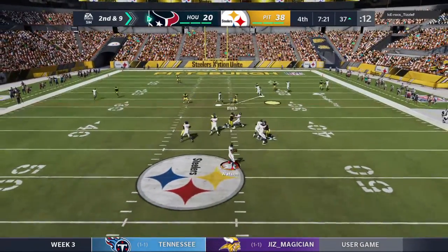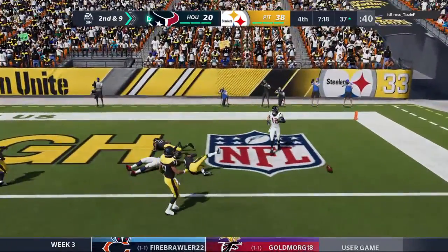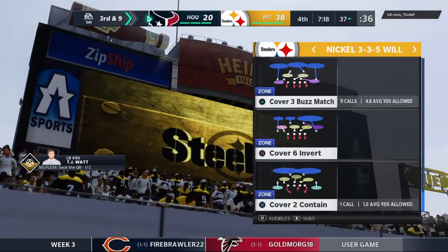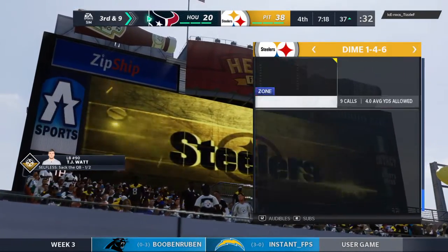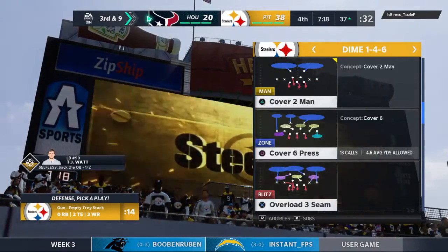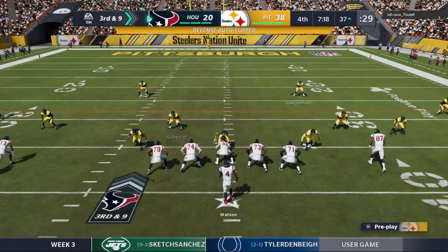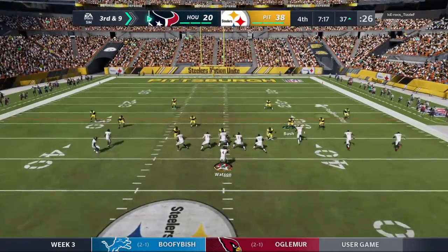On 2nd and 9, Watson looking long for Thomas. And that's going to be incomplete. Good effort there trying to take a shot, but it's 3rd down. Normally being a big-bodied receiver plays to their advantage downfield. Go up and make the catch, take the hit, and pick up yardage. But in this case, the hit was timed really well and popped it free from his grasp.